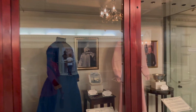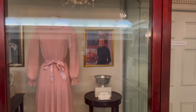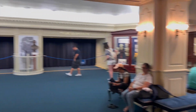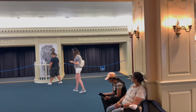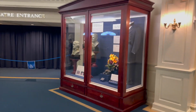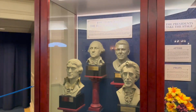So you can actually enjoy some of the old dresses, I guess, of former First Ladies. Like Eleanor Smith Carter, Jimmy Carter's wife. But it is very presidential in here. They got a portrait of George Washington. Walt Disney, didn't know he was a president. That's kind of cool. Don't know why I got his portrait in here. I mean, he is the one that came up with this idea to do the Hall of Presidents.